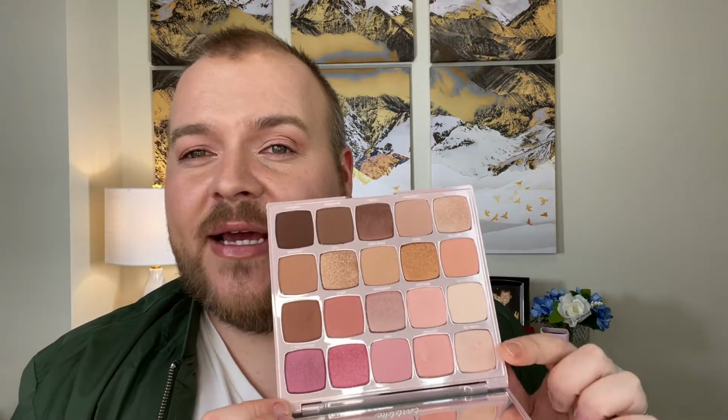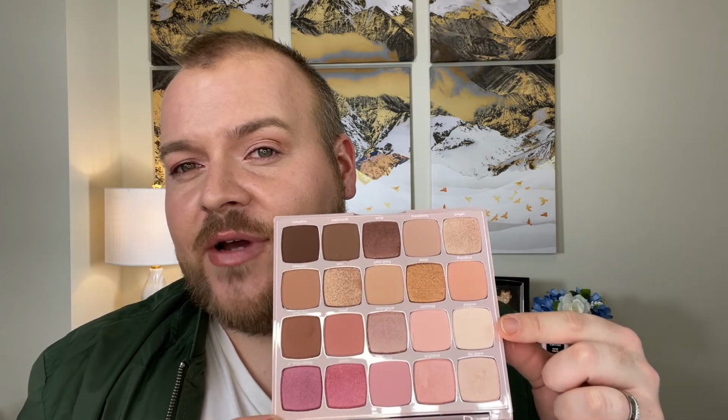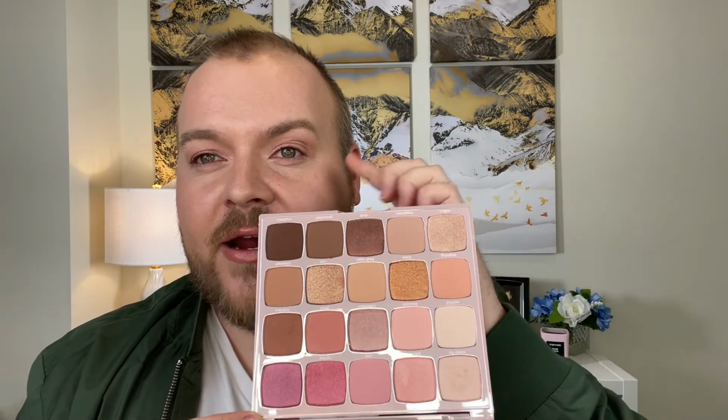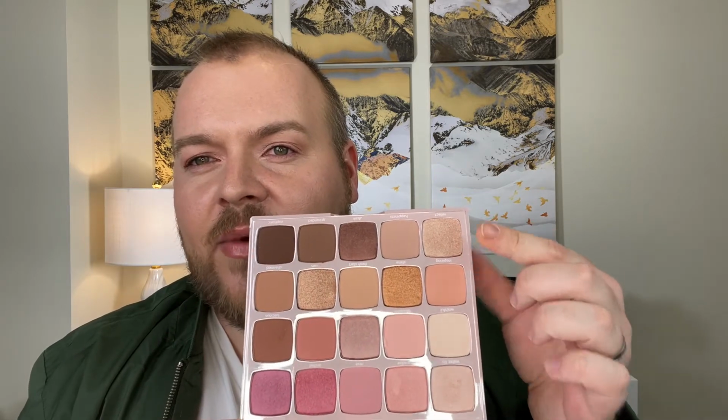I don't know if you can tell, but I use this shade all over my lid. I've got a mix of these two in my higher transition area, this in the main transition, this all over the lid with this one on top. Then I mixed this and this together for a little bit of a tight line.